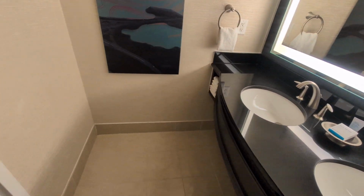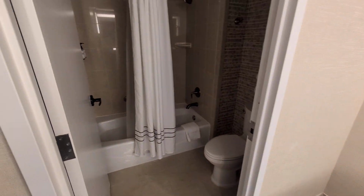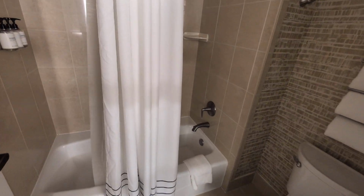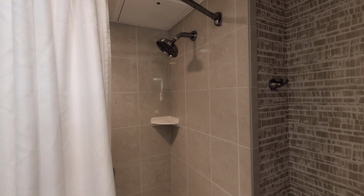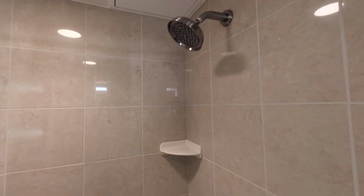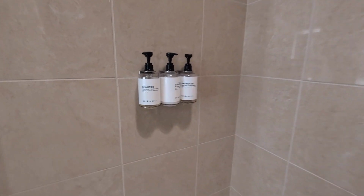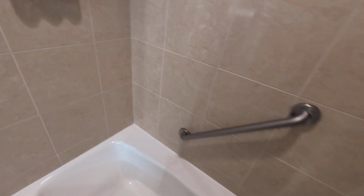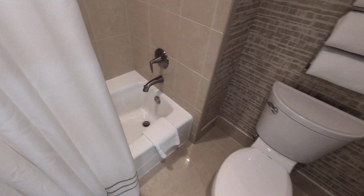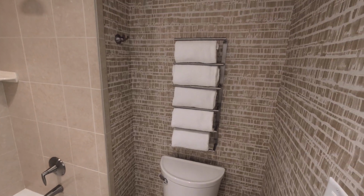Then we come in, and this side has a door. We're going to have a tub, also a shower. This is the shower head for you. Here are the rest of our products. Got our towel rack right there.